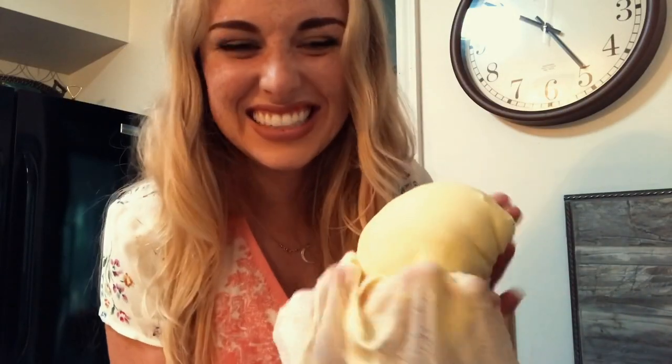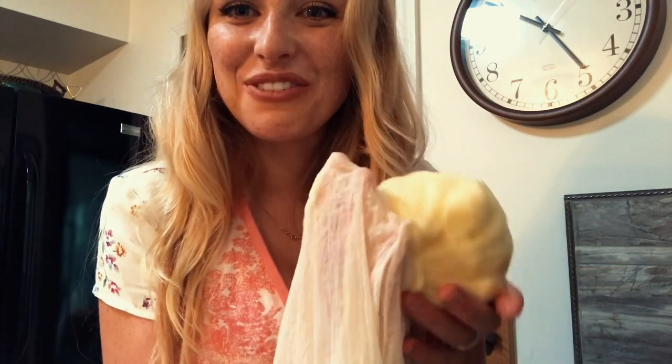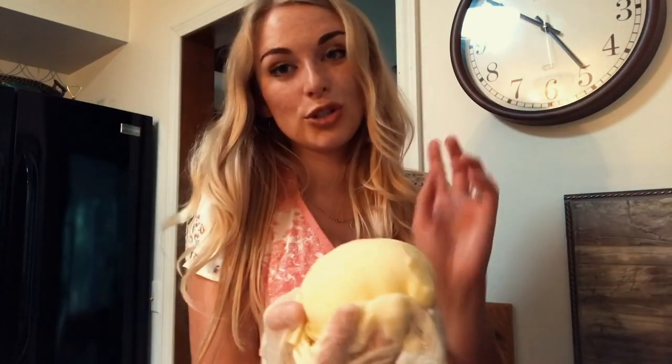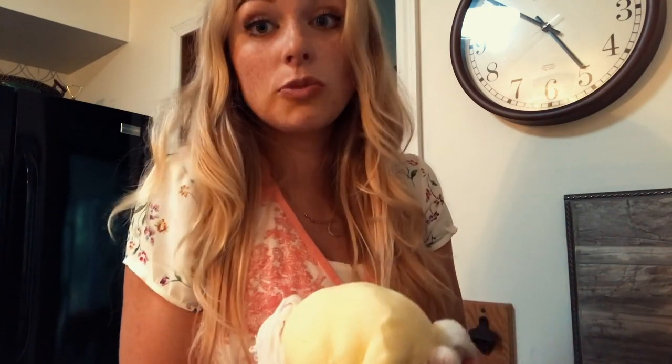Excited about this. It's a little warm in my kitchen, so it's a little bit melty, but this is the final product. It almost looks like a ball of mozzarella cheese, don't you think? Guys, I'm going to store this in the fridge as quick as possible because it's kind of melting everywhere. And then we're going to take the dog for a walk. So that's basically how you make butter. It took me 20 minutes.